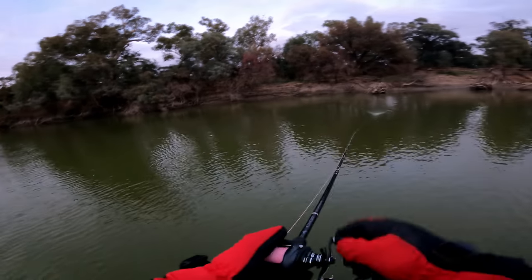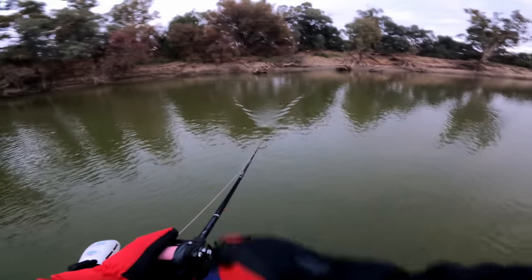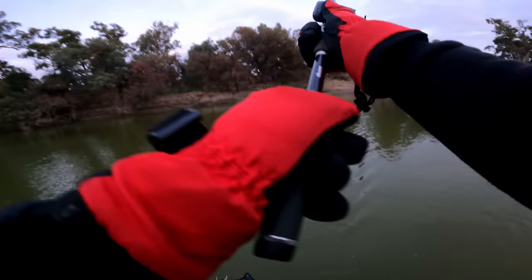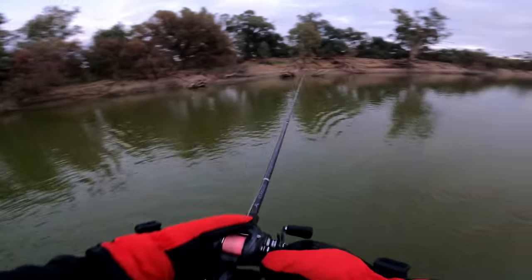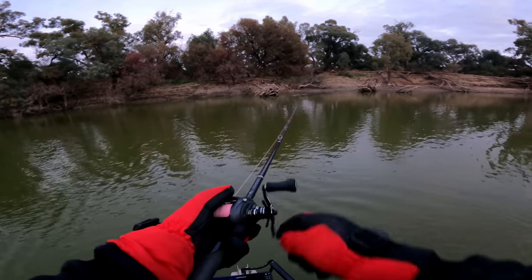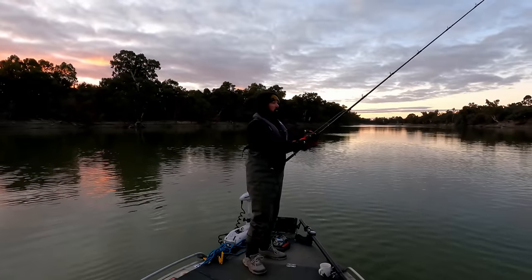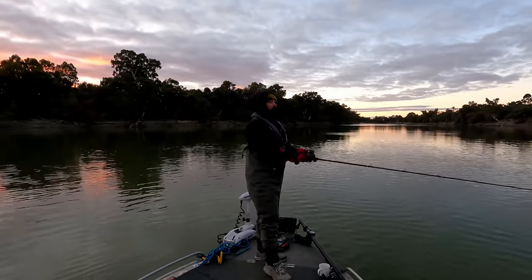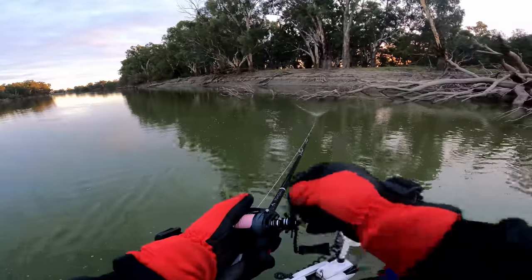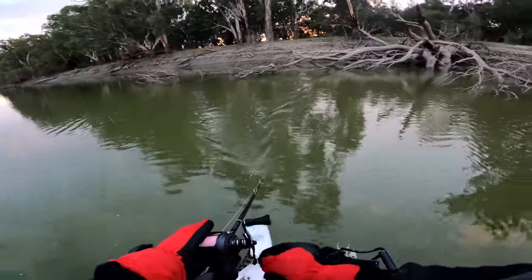It's obviously been a boom time for the birds with the floods. I've never seen so many different types of birds on the river. Amazing snare.